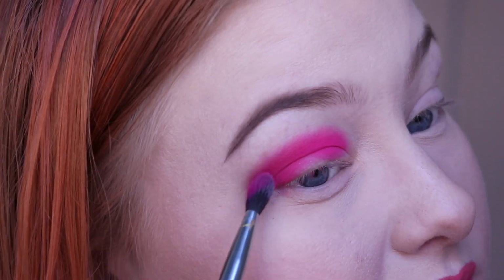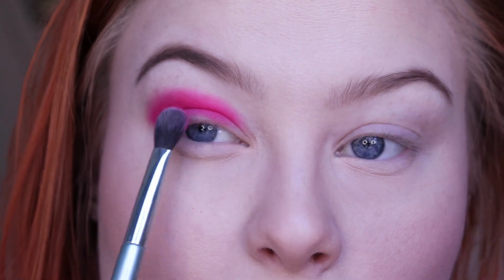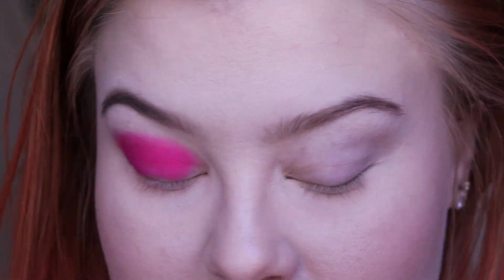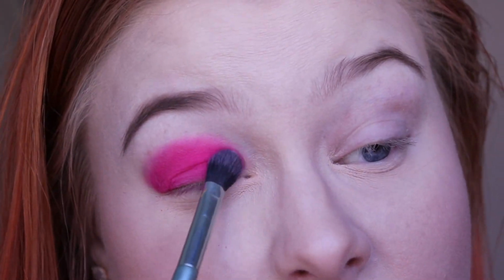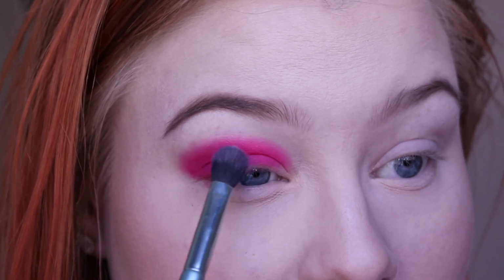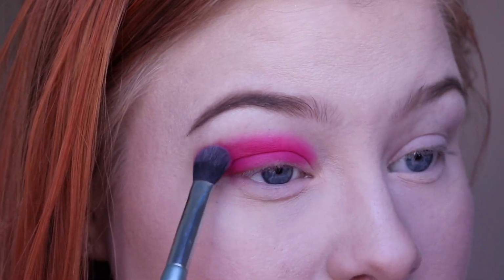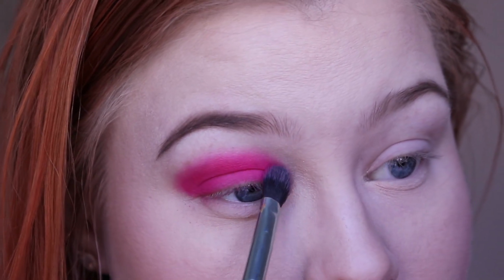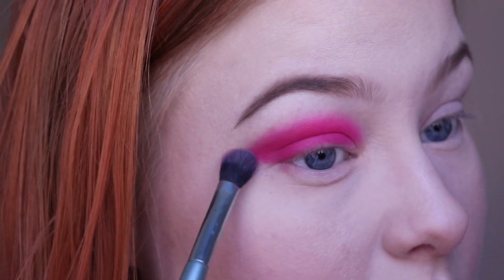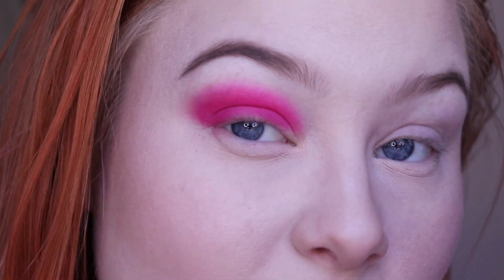And as usual, I make sure that I have it quite a bit above my hood right here, just because I really want it to stand out when I put on that lid shade. And I do have this shadow all over my lid as well to have a nice base for that Jelly Much shadow, just so that we can really see that pink base. And honestly, you wouldn't really have to have a transition shade because this one blends out so nicely.